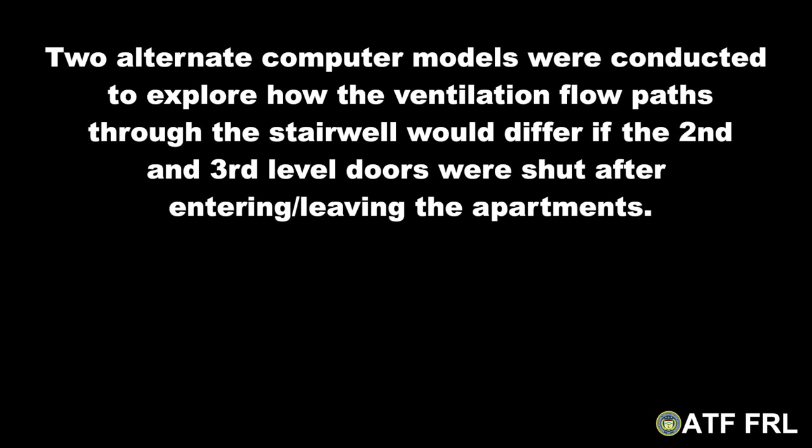Two alternate computer models were conducted to explore how the ventilation flow paths through the stairwell would differ if the second and third level doors were shut after entering and leaving the apartments. The first alternative model run features the exact same input conditions as the actual model, except the third floor door is shut after opening. The second floor door remains open.